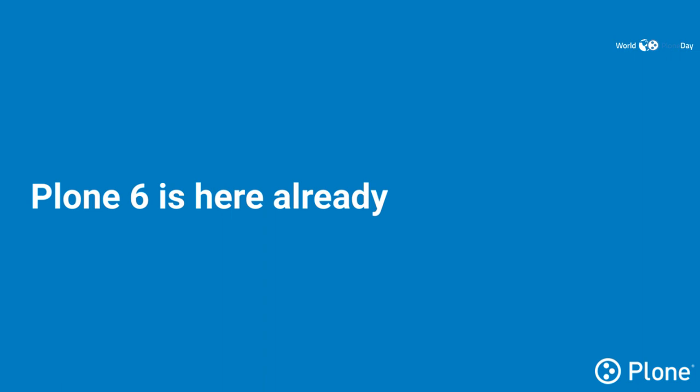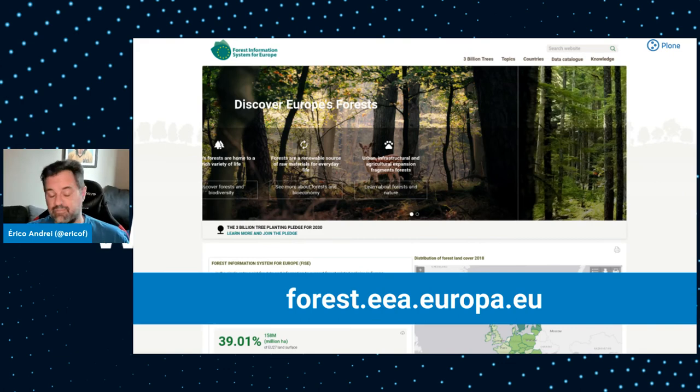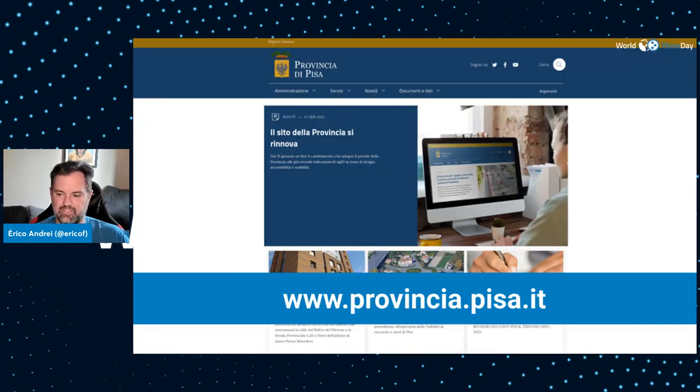Really important is that Plone 6 is here already. We have many, many different sites using this technology. Even though it's not the latest beta, it's everything that's composed of this. So you have EEA with forest.eea.europa.eu. You have also the Osaka University site developed by CMSCon in Japan, www.osaka-u.ac.jp/ienor. Without the slash, you go straight to the Japanese version.